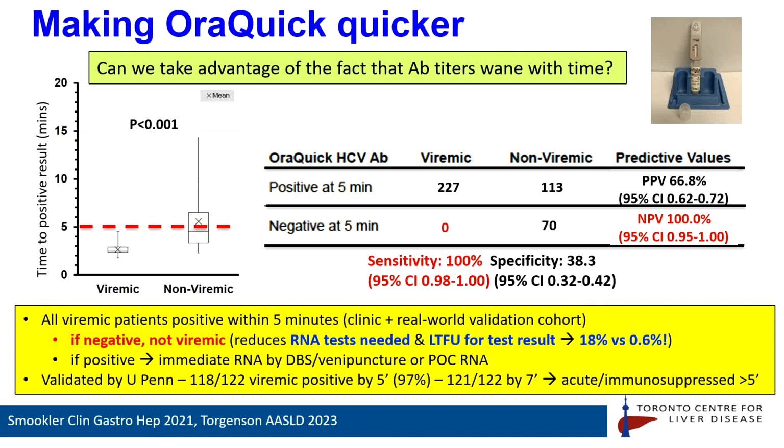So the label tells you to read the assay at 20 minutes, between 20 and 40 minutes, and we found that everyone that's got a viremic infection has enough antibody there that they're positive by 5 minutes, whereas you can see that people who are not viremic, there's a range. Now, it's important to interpret these data correctly: if it's negative, it means that they're not viremic, and this is helpful because it reduces the number of RNA tests you need to do.